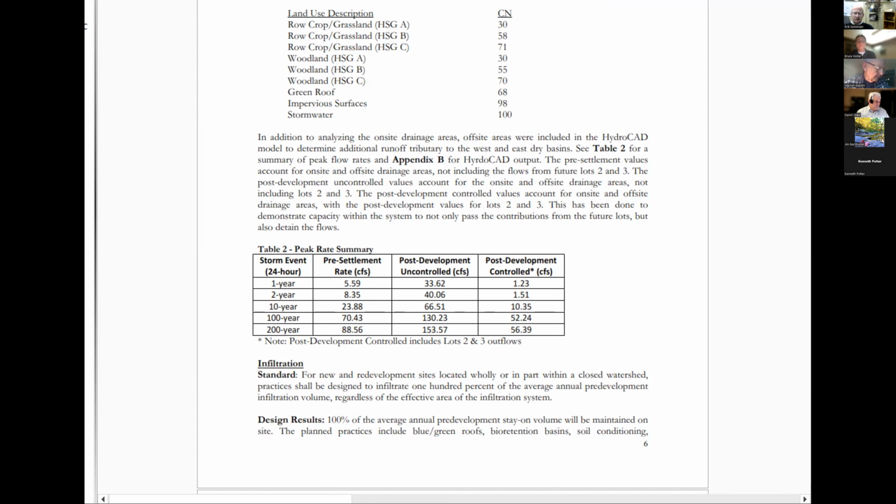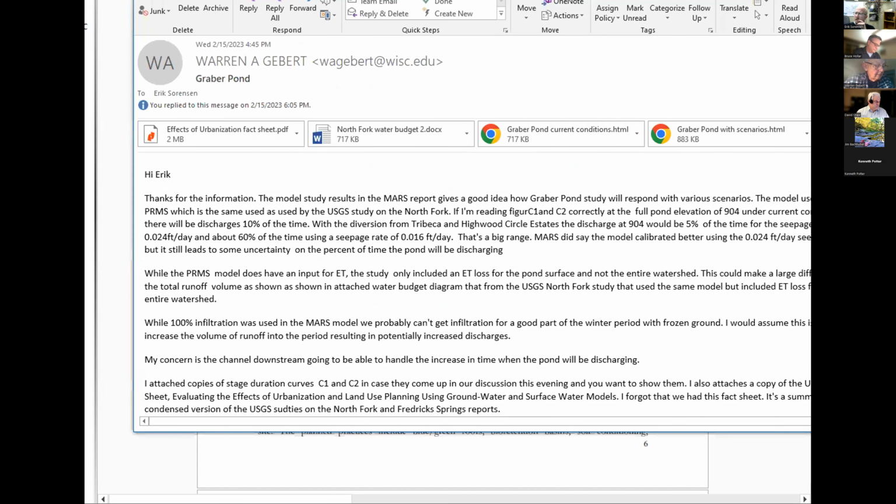That's what we asked them to do. And that's what they're working towards, is that 100% infiltration. Let me just be clear, I agree this is a very robust, comprehensive stormwater management system here. So I'm not discarding that or criticizing that at all. It's a very comprehensive system. I think they've done a great job.